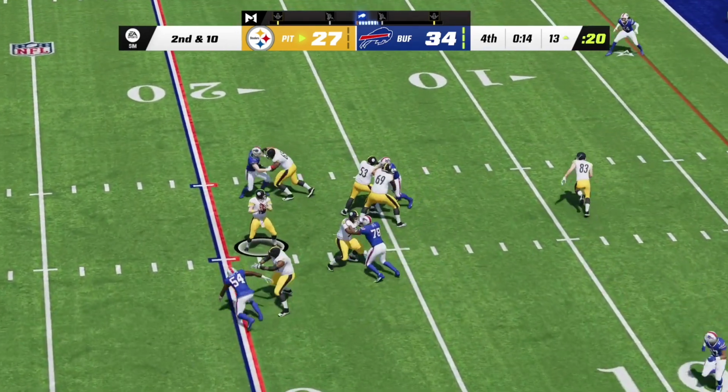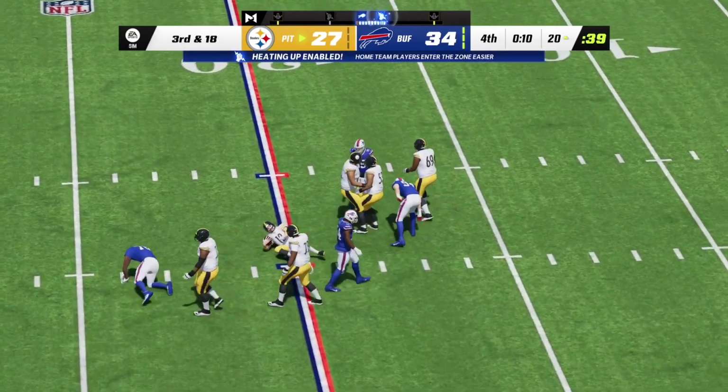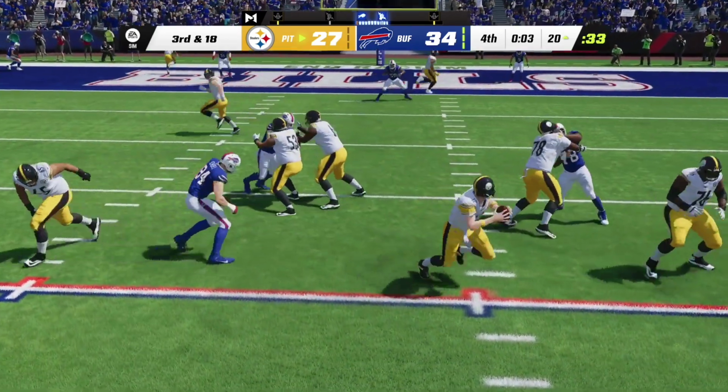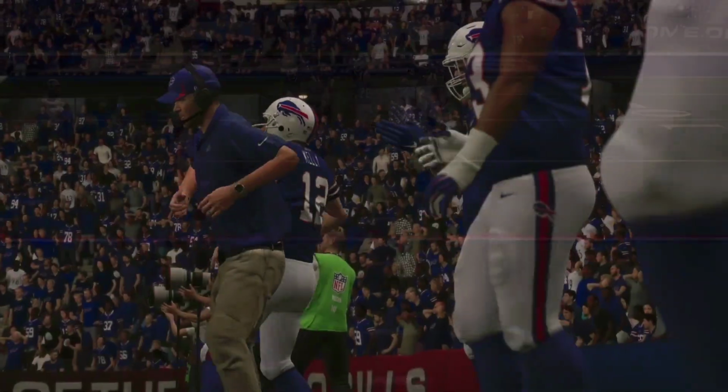Back to throw. And he can't get a throw off. He's taken down. What a huge play at this point in the game. Taken down for the 5th time this game. Multiple defenders there to get him.